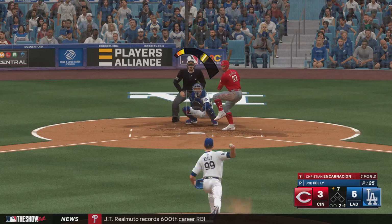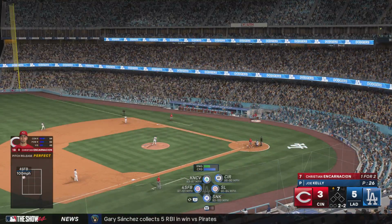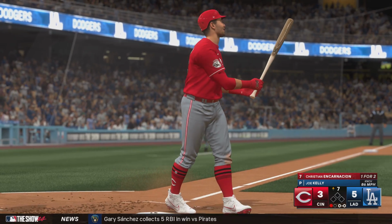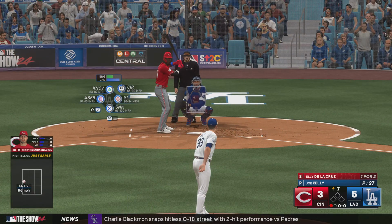The pitch. Swing and a line drive curling foul down the right side. He's mixing his pitches really well. Late on that fastball after seeing the changeup. See if he can elevate one. I think if he does, he'll get the swing and miss. A big first out here in the 7th via the punch out.